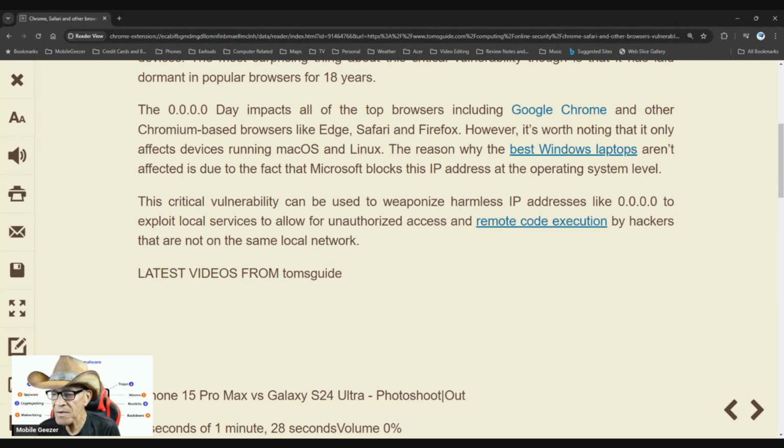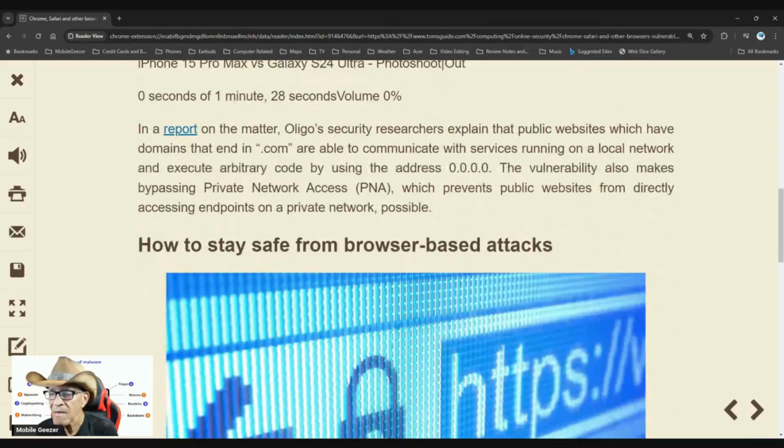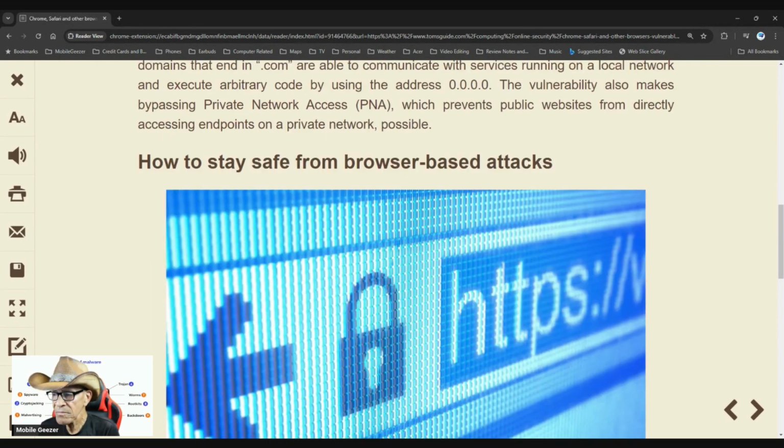This critical vulnerability can be used to weaponize harmless IP addresses like 0.0.0.0 to exploit local services to allow for unauthorized access and remote code execution by hackers that are not on the same local network. In a report on the matter, Oligo's security researchers explained that public websites which have domains that end in .com are able to communicate with services running on a local network and execute arbitrary code by using the address 0.0.0.0. The vulnerability also makes bypassing private network access, which prevents public websites from directly accessing endpoints on a private network, possible. How to stay safe from browser-based attacks.